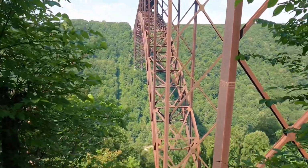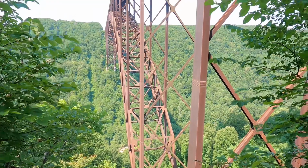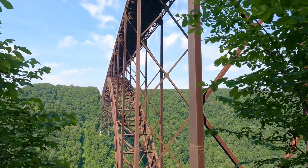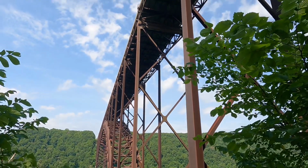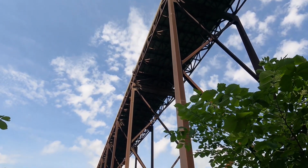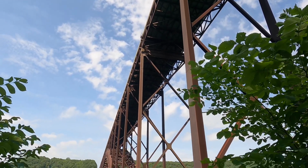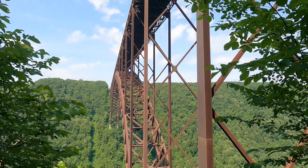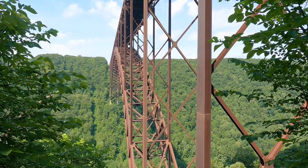And right off of the highway is a little tiny steep side trail, but it gets us right underneath the bridge, and you can see what it looks like. And this is off that scenic drive. It goes down under the bridge and around down by the river, I believe. We'll see where it leads.